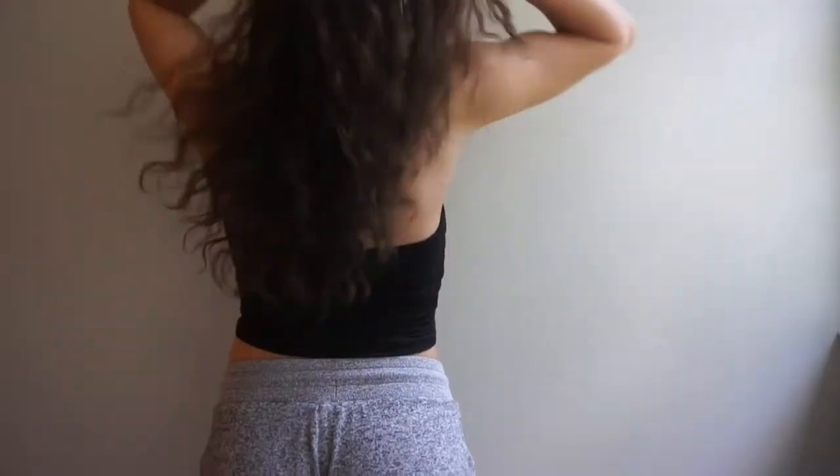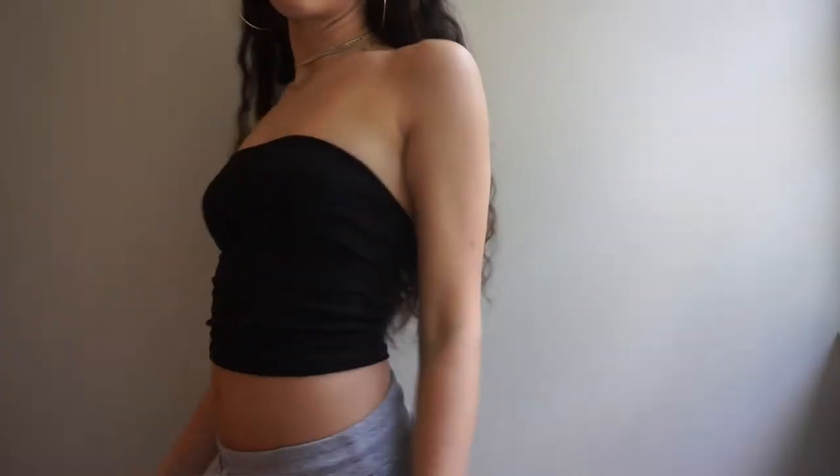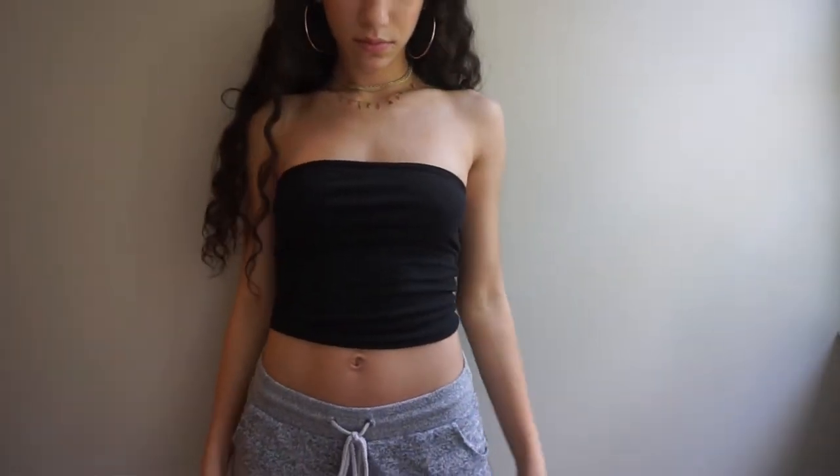I just love them so much and they just kind of go with everything, and I just think it's so cute paired with a bunch of layered necklaces, and it looks so good with shorts or even jeans. I just think these are the cutest thing. They're just so easy to throw on when you're running out the door.